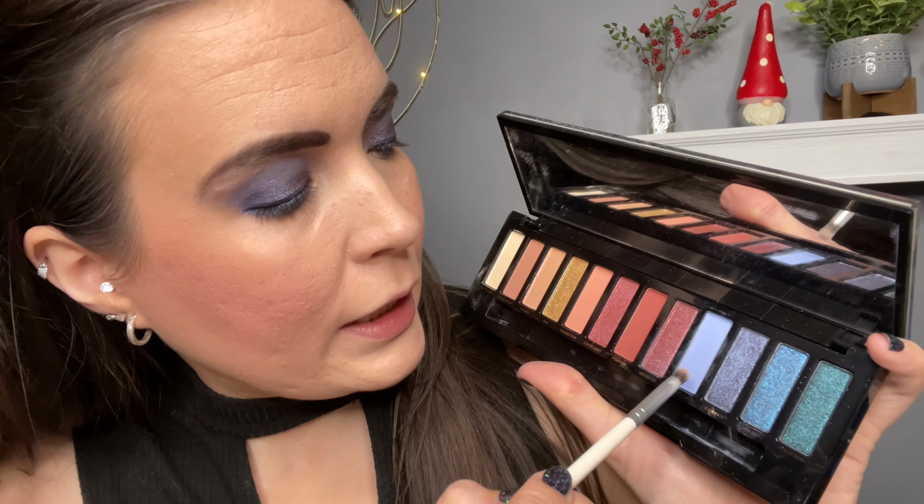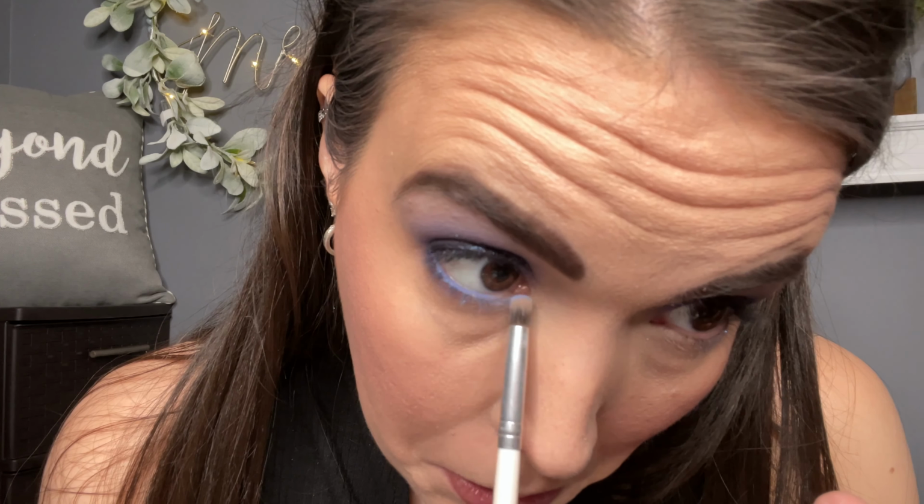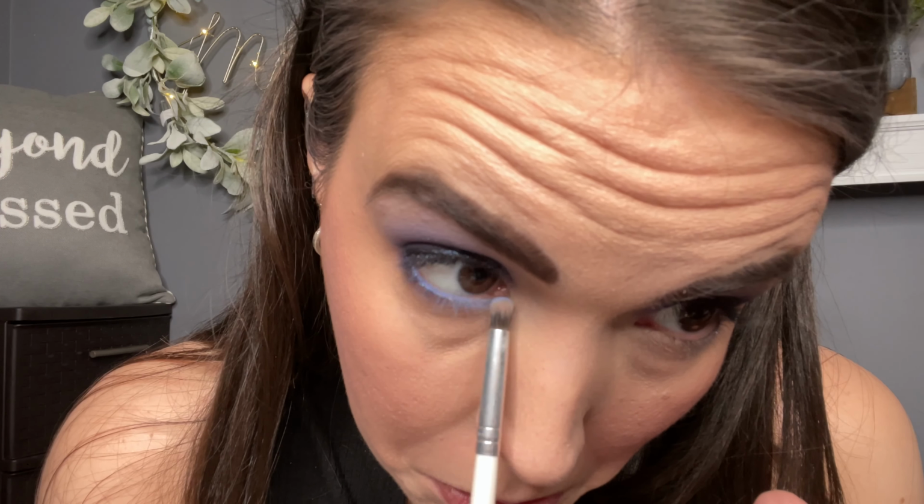And then for the inner corner, I'm going to go in again with Home Planet. And I'm going to put that right here on this inner third. Just because I told you this is more of a sheer color, I am going to build it up. But I'm going to have that be right there on that inner third.